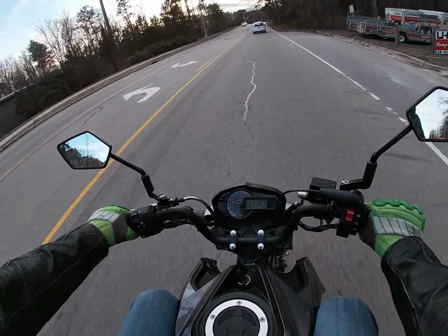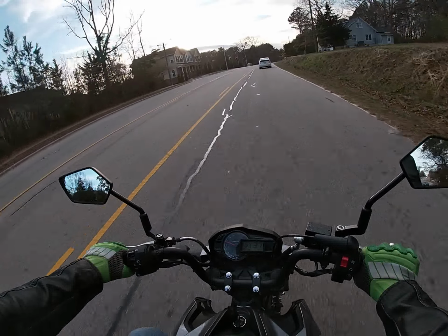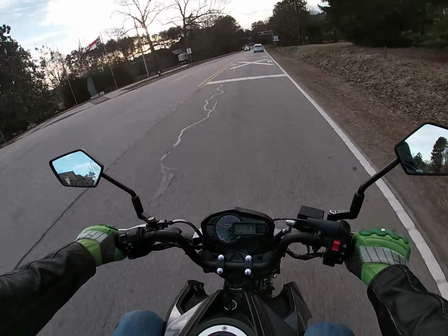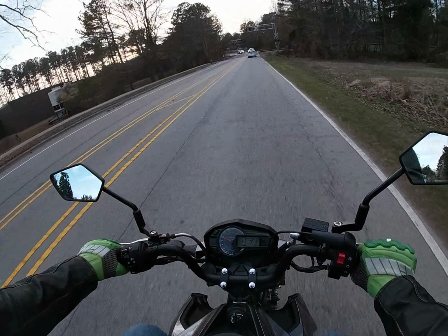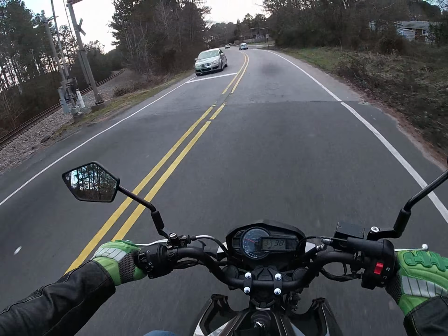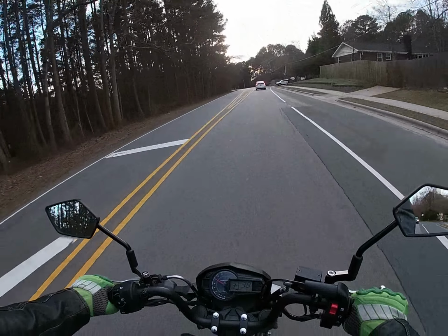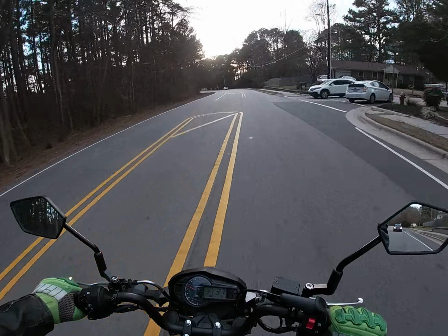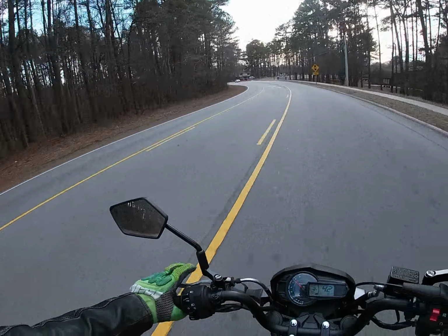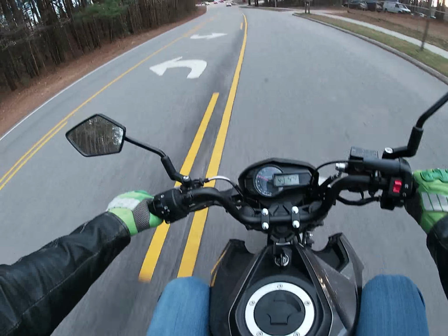Best thing about this bike is you can pretty much ride it flat out, full throttle. You pretty much have to, actually, to keep up with traffic. I don't know if on any other motorcycle I've twisted the throttle just flat out, but you pretty much do that every single shift on this bike because it has no power. We hit 50 there.